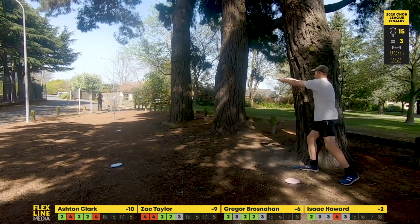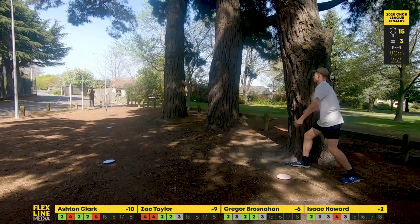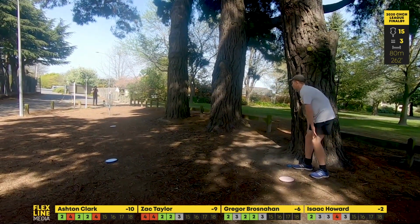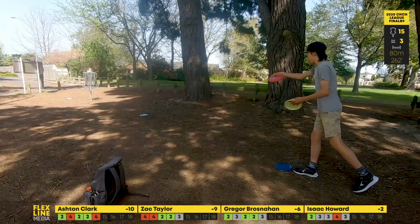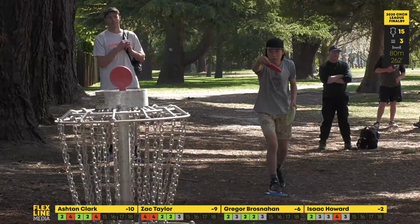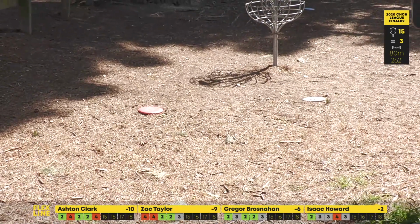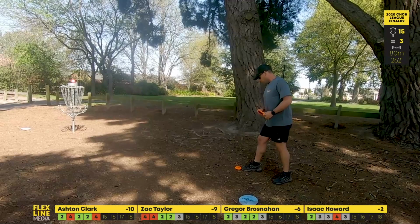Here's Ashton, easily within his range. And it just drops too short. Yeah, it's just so difficult with that OB behind. It's really definitely risky to run it in your mind. Yeah. You don't want to overshoot it too much. Yeah, cost yourself another shot there.